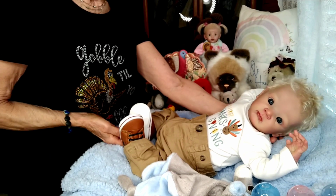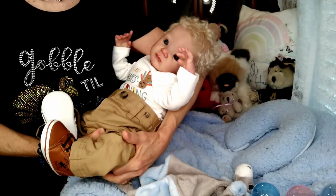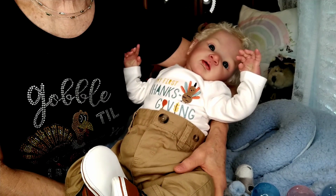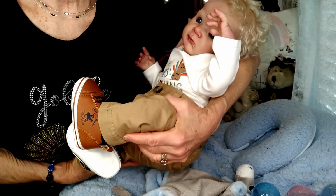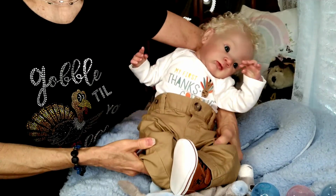Well, anyway, here is little Archie. And he couldn't look any cuter. He could not look any cuter in this outfit. So here he is, and there's his darling little shoes. Love his little froggy legs. They all curl up like that.